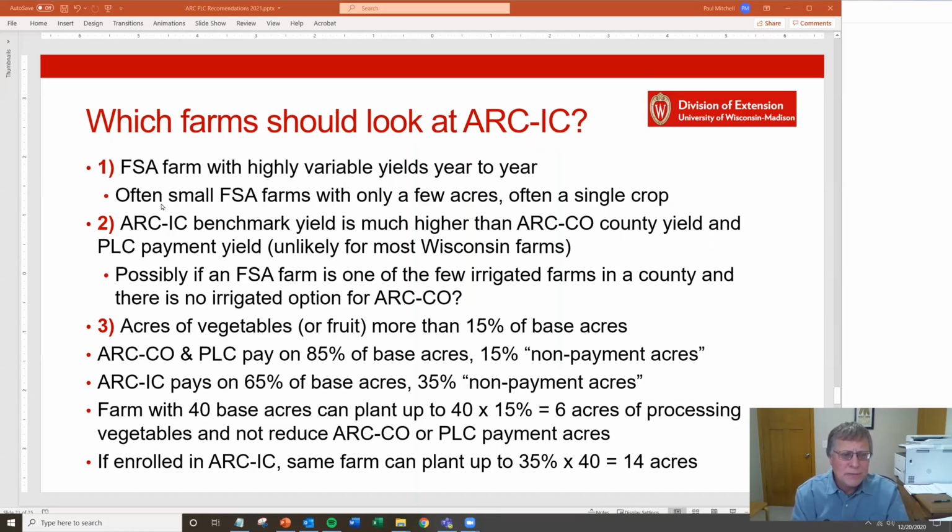The other possibility is if your yields are much higher on your ARC-IC than for the county ARC or your PLC payment yields. Maybe you're one of the few irrigated farms in a county. Maybe you just put an irrigation system in the last few years and your payment yields don't reflect this. And there's no ARC-CO irrigation option in your county. I'll show you a map in a second to show what counties those might be.